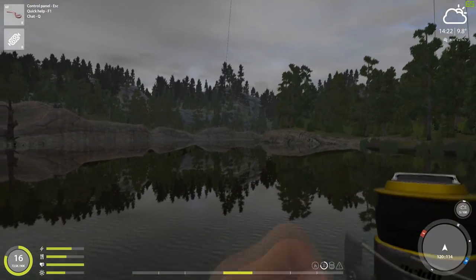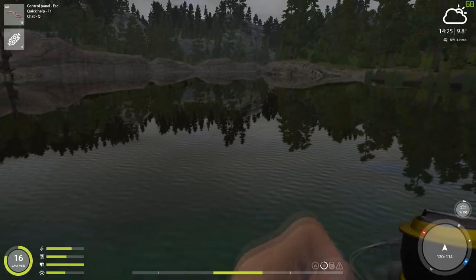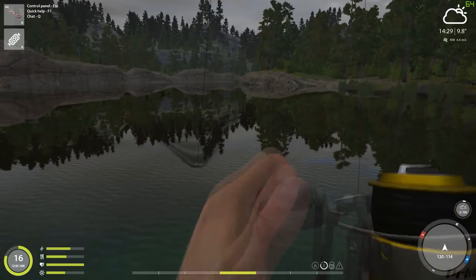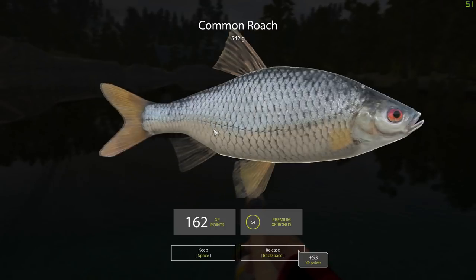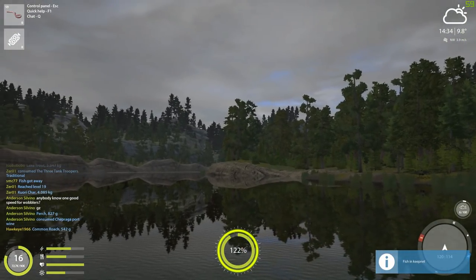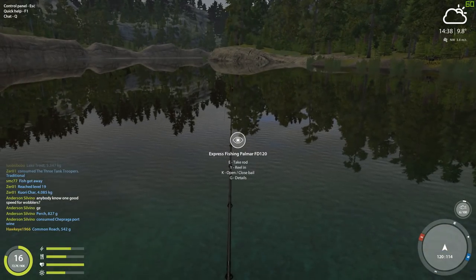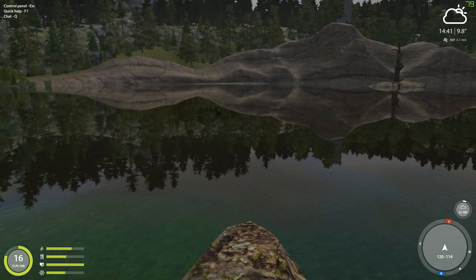May have been the right thing to do to bring it in close to the shore here. I can't really tell how big he is. Alright, now he's not a monster by any means, but not a bad common roach though. That's not bad. Yeah, I think a lot of the things like ide and bream might be closer in here to shore. So I was kind of hoping that I might have a little luck.